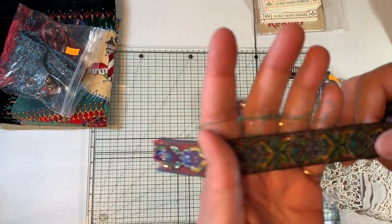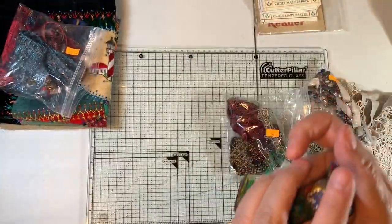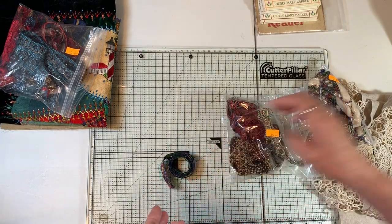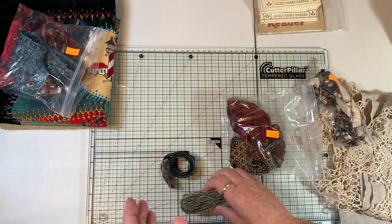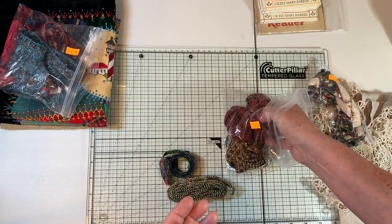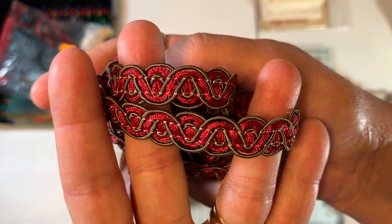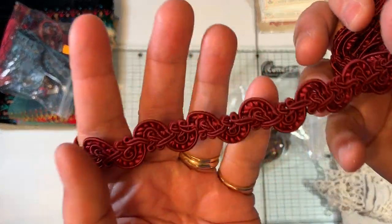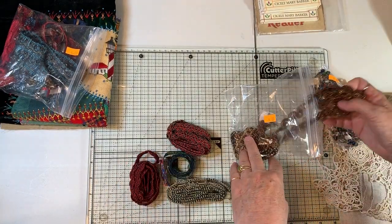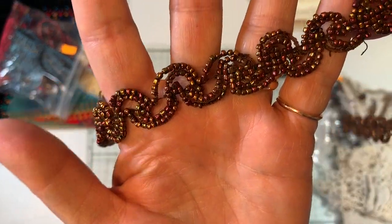So there's this pretty trim, which just has really dark kind of jewel tones to it. I love that. And this one, I'm not sure if these are scannable. I don't know. How do you know how old trim is? So if anybody has any knowledge in that way, I hope you'll share with me so I know whether I could scan these or not. But they're so pretty. And if not, that's fine. Oh, look at this one. This one's fun. Look, it's got little tiny seed beads on it.